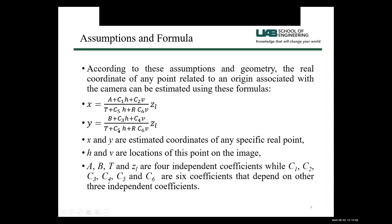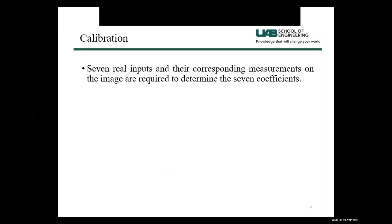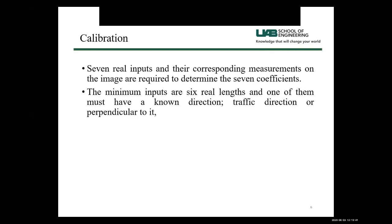The other symbols, a, b, t, z, and c1 to c6 are coefficients in this equation. But a, b, t, and z are four independent coefficients, while the other six coefficients depend on three independent coefficients. So we have a total of seven coefficients that we need to get so we can relate the coordinates of the image to the real coordinates. As we have seven coefficients, we need seven real inputs and their corresponding measurements from the image and from the real scene to determine them.